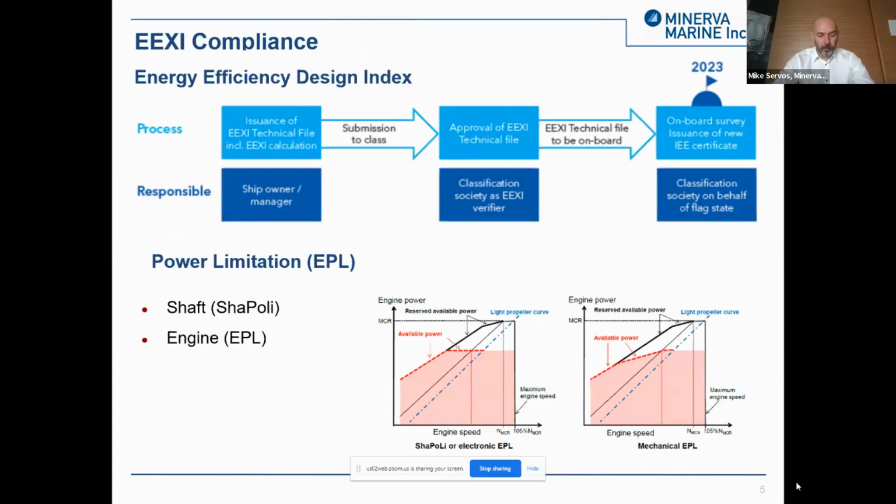On the other hand, IMO, being more conservative in its approach, adopted a series of short-term measures targeting greenhouse gas reduction. EEXI, the Energy Efficiency Existing Ship Index, is one of these measures. The EEXI is a technical design-related measure which practically introduces a speed limit and is expected to impose barriers in trading for a significant number of ships. Ships have to approve the attained EEXI value once in a lifetime, at the latest by the first renewal of the International Air Pollution Prevention certificate after the 1st of January 2023. The majority of the existing fleet will experience a reduction in propulsion power, either by imposing engine power limitation or by using shaft power limitation.